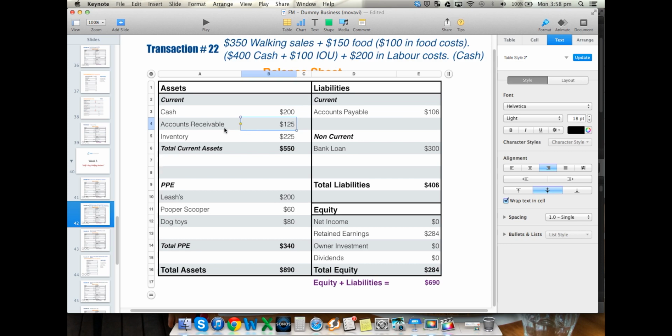And let's do our accounts receivable. That's the $100 IOU. That goes up by 100. So it's going to be 225. And while we're on the asset side of things, let's make our inventory adjustment, and that is $100 in food costs. So that's going to go to 125, down by $100. Okay, so that's all the current assets taken care of. The property, plant, and equipment, nothing to do over there. So I think we're done on this side of the ledger.